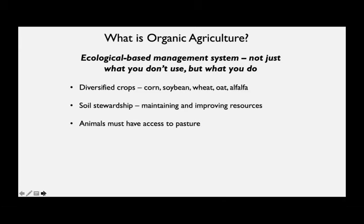Animals must have access to pasture. So this includes chickens, it includes dairy cows, it includes beef cows, it includes hogs. But pasture is, again, a cornerstone of organic agriculture. And definitely helps address that soil stewardship aspect that is so critical to organic.